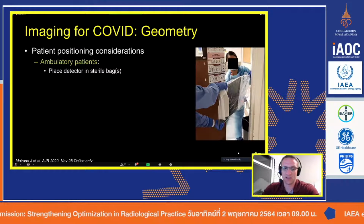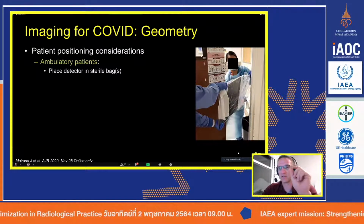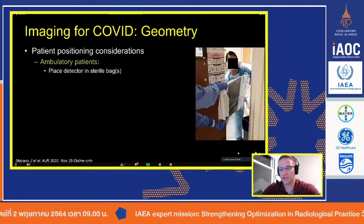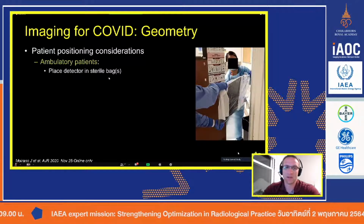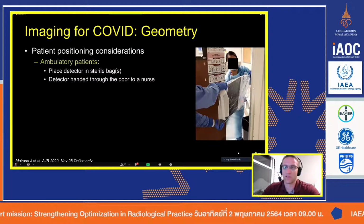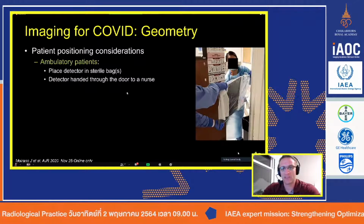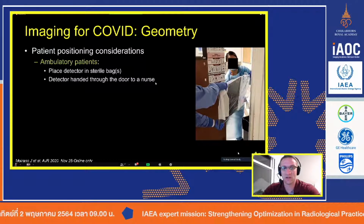Some publications, such as the one I quoted here, actually covered it in two bags, just in case the first one got accidentally perforated. You want to minimize how much this detector is directly exposed to a COVID environment, and as I'll explain in a minute, that prevents you from using a lot of harsh chemicals to clean and sterilize your detector. So we're going to bag it, and then we're going to hand it through the door to the nursing staff or whoever else is in there.